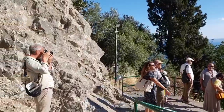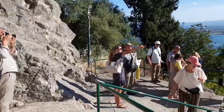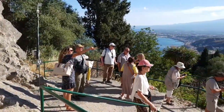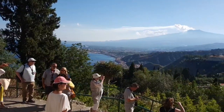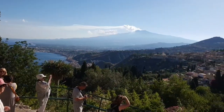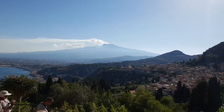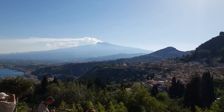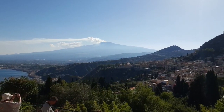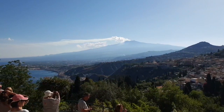And if you look over there on the right, on the top of that hill, you can see the village of Castelmola, the houses on the top. As you can see, Mount Etna is very active. On the right, there is the ancient medieval castle of Taormina. And on the left, the cross over there, is the church of the Virgin Mary of the Rocks.